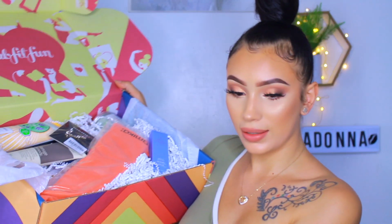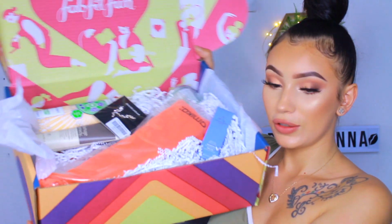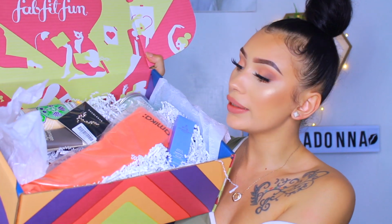$80 though? Yes, sis. Amazingness. So there's confetti in here. This box is just so fun and so girly and just amazing.